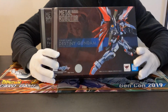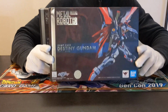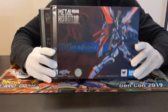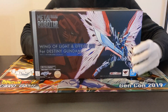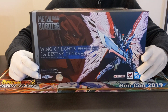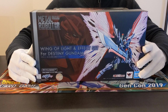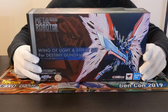So Destiny Gundam, this guy came out in May of 2019. It retailed for 14,580 yen. I picked it up for about $155, so a little bit more than retail. And you can still find it for that price on eBay, still pretty widely available. This effect set came out May 2020. It was 6,050 yen. I paid about $110, so about double retail. This guy's gone up a little bit since I bought him. I'm seeing it on eBay for about 175, 180.